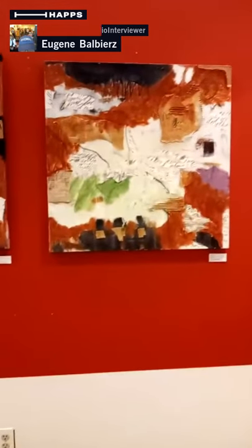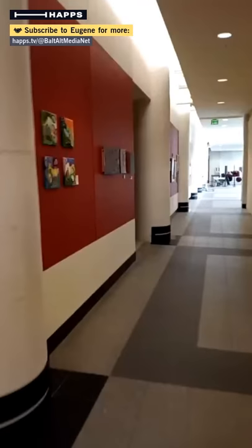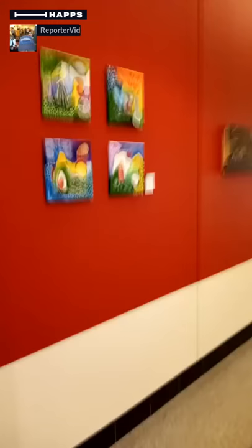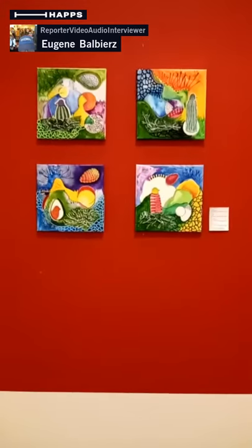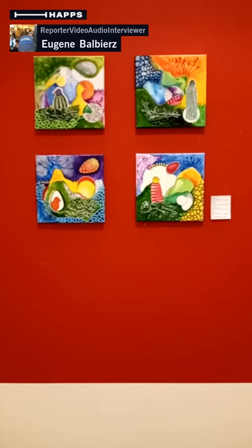This is Swan Song One, mixed media by Frank Crowley. And this is another Swan Song by Frank Crowley. Okay. Moving down the hall. Here's another collection. Four little ones. Those are pretty. Nice and bright, cheerful.